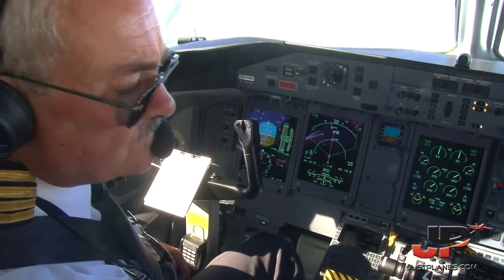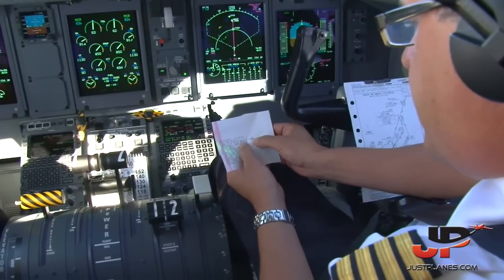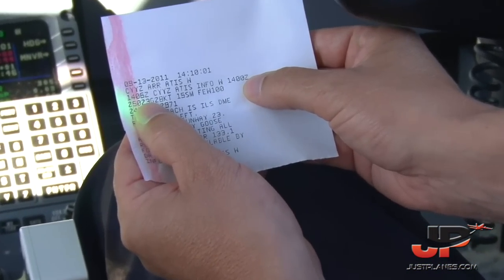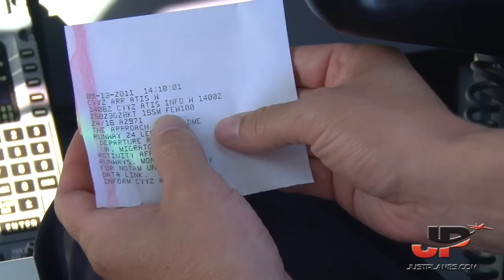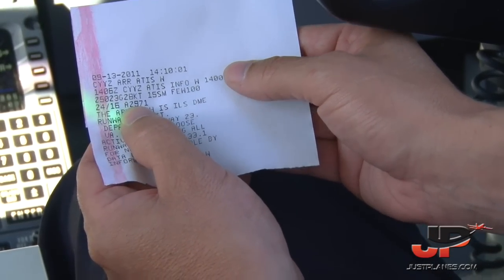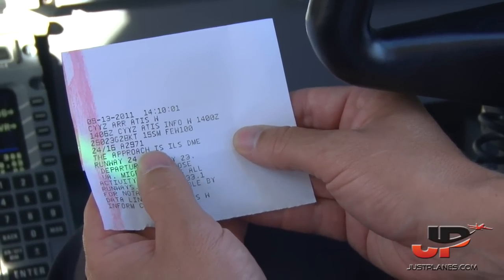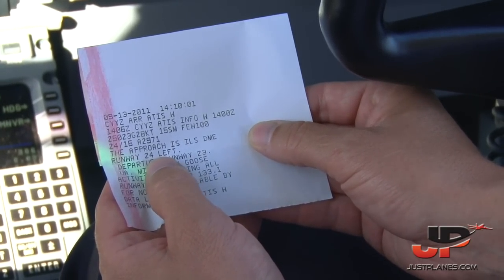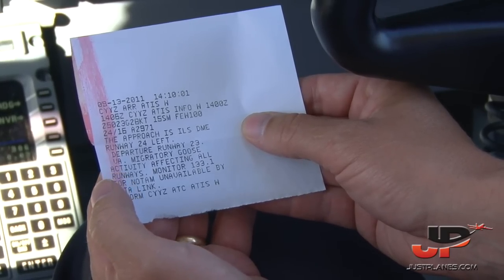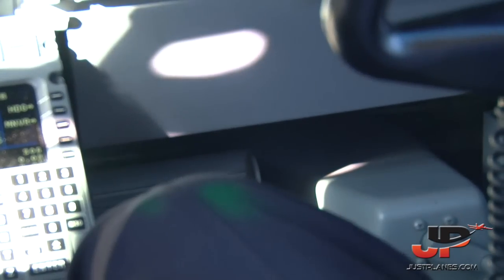Hey Steve, brand new weather, it's Whiskey. ATIS at 1400 Zulu: winds 250, fairly gusty, 23 gusting 28. 15 miles, so very good visibility, a few clouds at 10,000 feet, 24 degrees, and altimeter 2971. Advertising the ILS DME 24 left and departing 23. Watch out for migratory birds and geese in the area. Sound good? Okay, that's good, thanks.